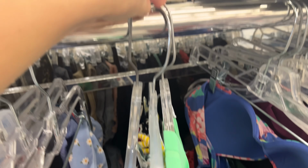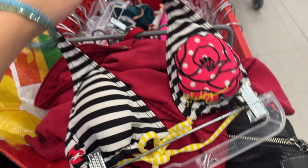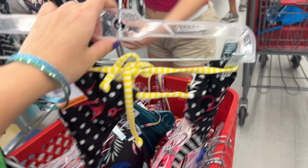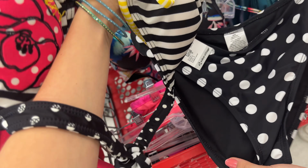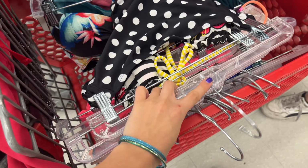Oh, this is stuck. It looks like Ed Hardy. Wait, did I find it? Okay, what does it say, Billabong? Okay, it's a Billabong swim top. You know what? It's good enough. I mean, it's not the same, but we'll put it together in case. Yeah, these are pretty cute.